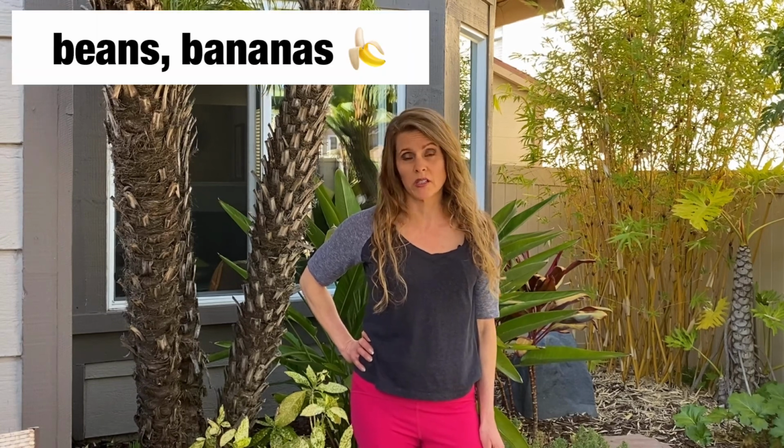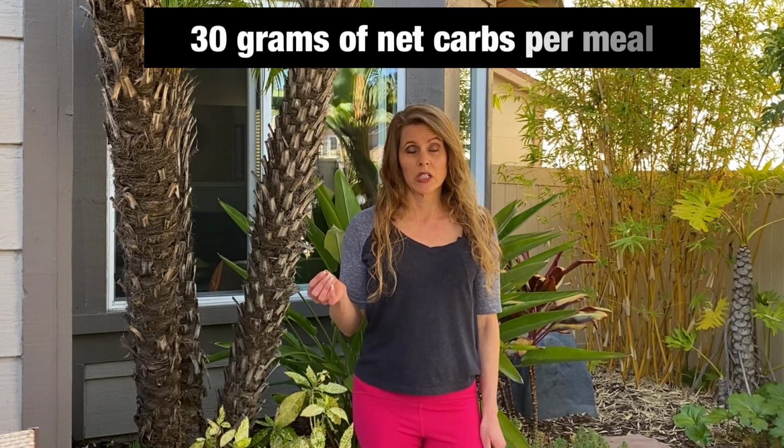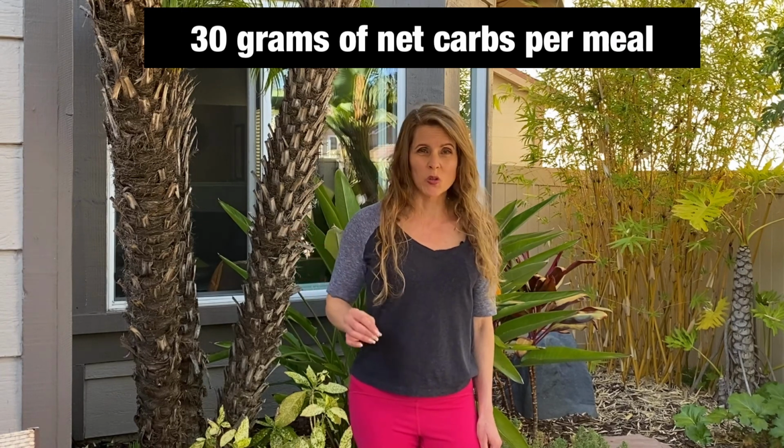I love fruit. I love eating a lot of high carb vegetables like yams and sweet potatoes. Those have tons of nutrients. So my question to you is, what are you gonna do? Are you trying to do a keto diet or trying to do really low carb? How low carb? Everyone has their own opinion of what low carb is. What I usually try to tell other people is aim for 30 grams of carbs. It's low enough, but not so low.